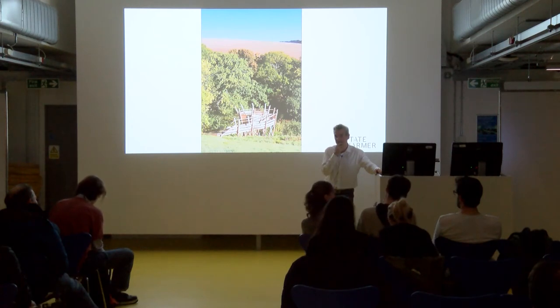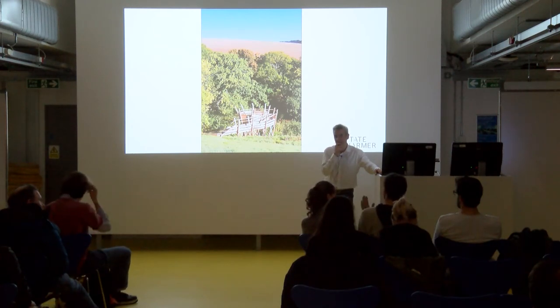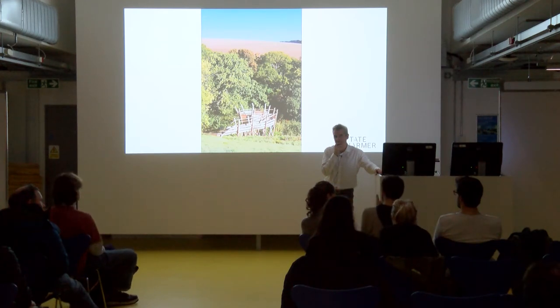Okay, yeah. And about the passive house, what struck me in your section, you have this 400 mil thick wall, and then the 1 centimeter thin window.